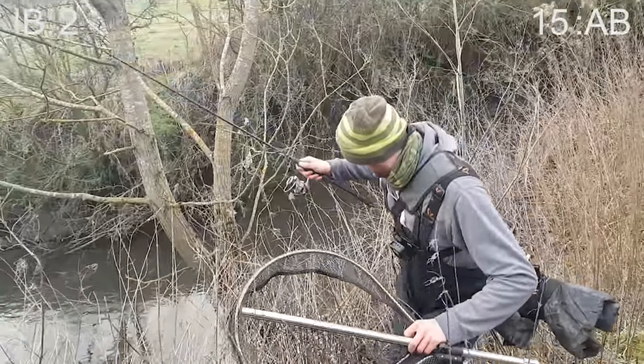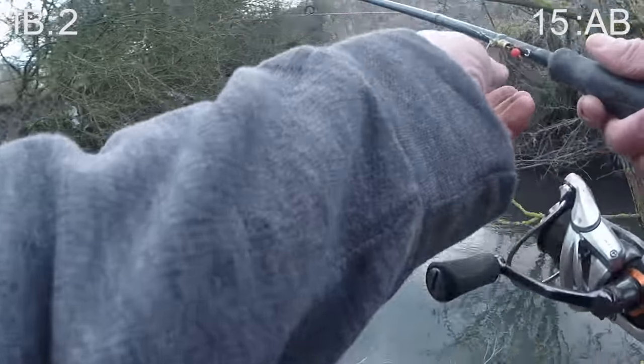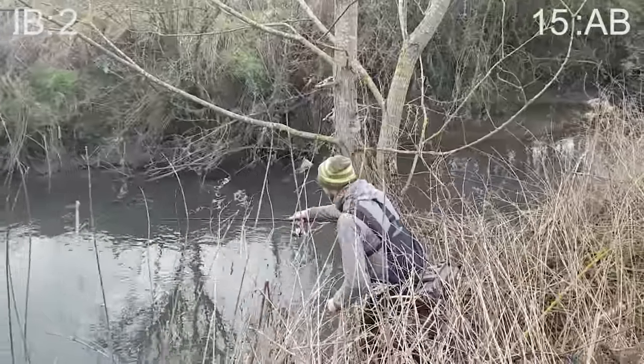Must not fall in river. Oh God. This little spinner is so restrictive, obviously because of the weight, it won't sink particularly far. I've got to totally rely on the amount of noise it makes.